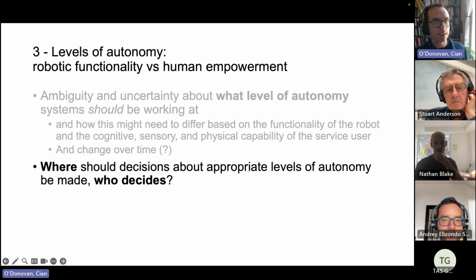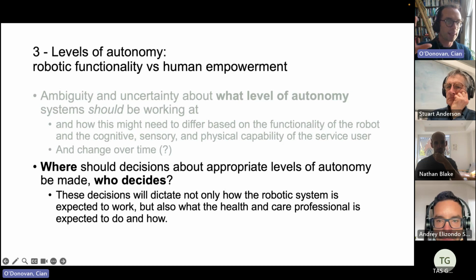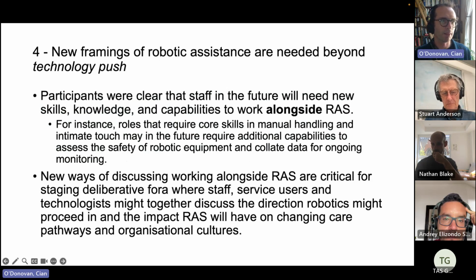There's a question that comes after that: where should decisions about appropriate levels of autonomy and trade-offs with capabilities be made? Who decides? Quite aside from just simply autonomy issues, this is important because this decision will dictate not only how the robotic system is expected to work, but what the health and care professionals are expected to do, to know, and the capabilities they should have.